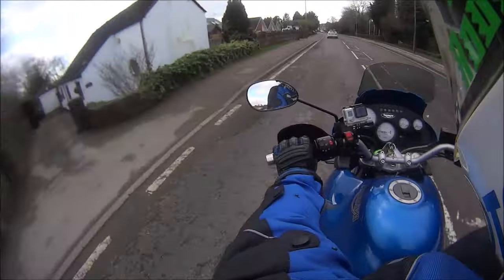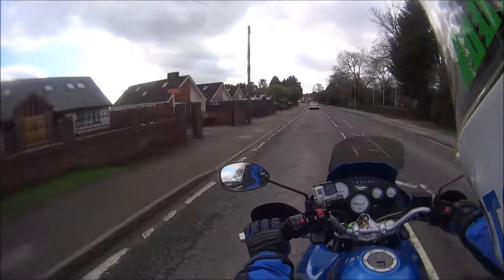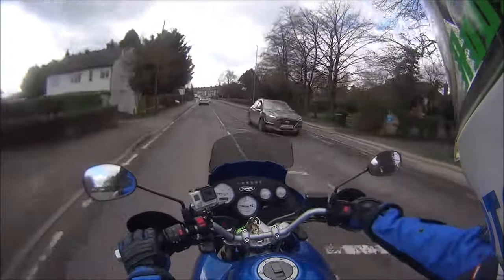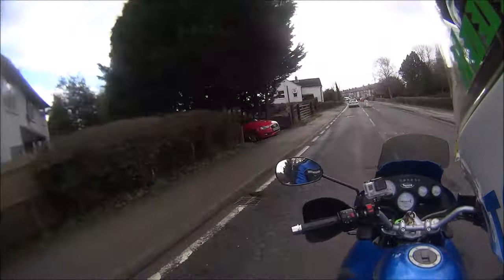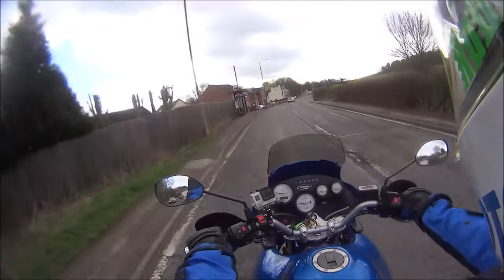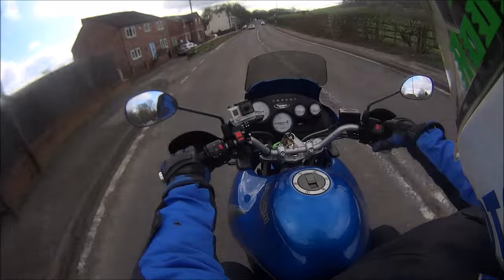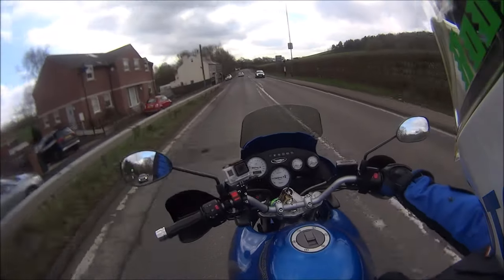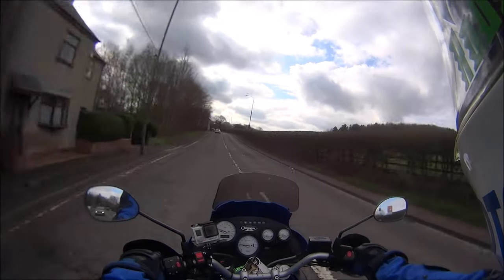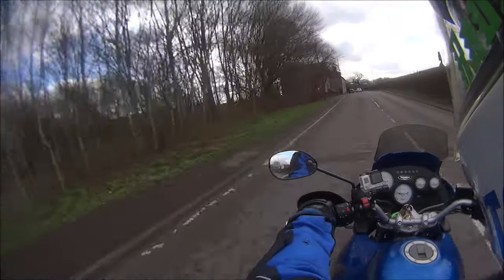There are a few bad points about the Triumph Tiger, which is the charging system, as a lot of us know. Another problem with these is you can't turn the headlights off, obviously, because there's no switch, so they're on constant. That's not much of a problem.